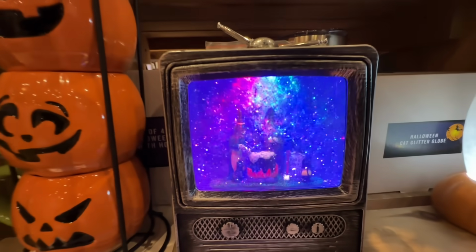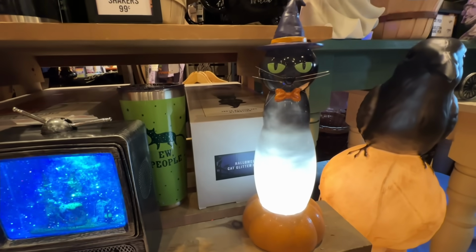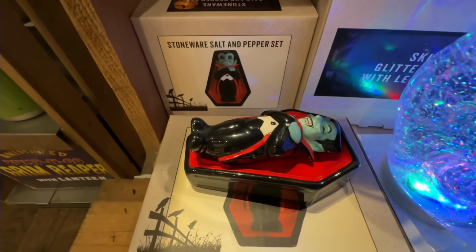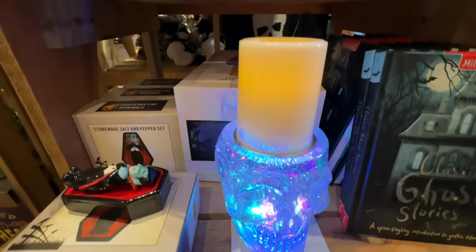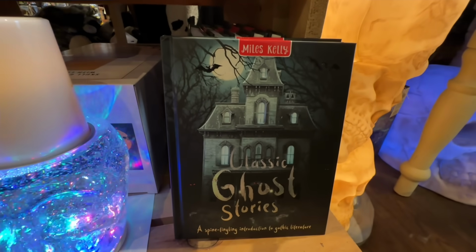We picked up the witch TV set last year for $40. The cat glitter globe is $35. There's a Dracula salt and pepper shaker for $8. And the skull glitter globe for $40 has an LED candle in it. If you like classic ghost stories, this book is $13.